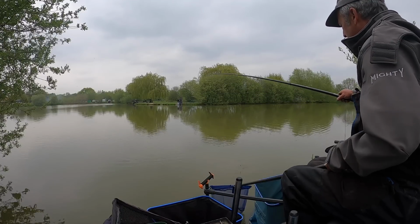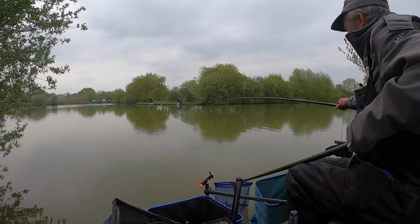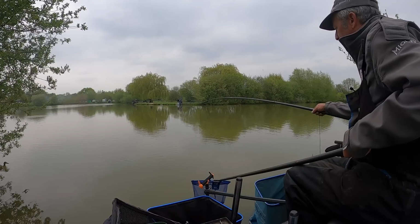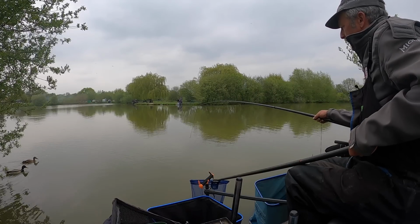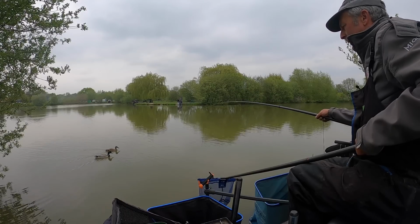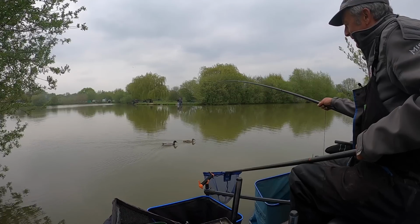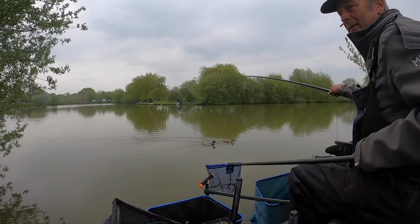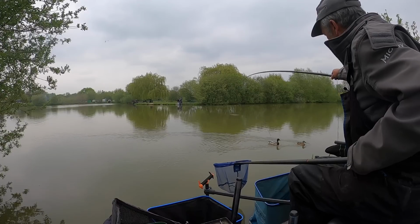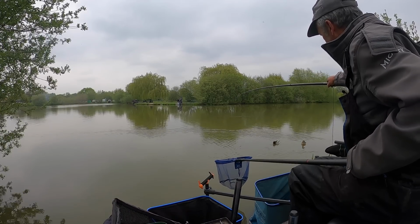Dave Eccles, to the right, he's been getting a few feed up near those trees. I've had nothing apart from that one outside on bomb or feeder today. Normally I'll have half a dozen at least on bomb and pellet, at least. I just had the one. Oh, see, yeah, I've had one on bomb and pellet, haven't I? The ducks have come for a look to see what I've got on.